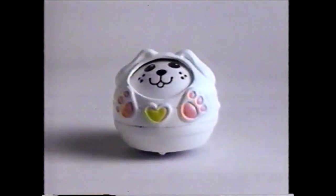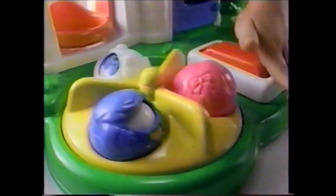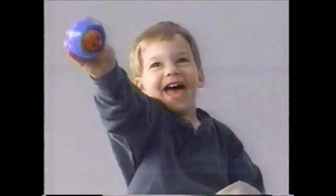There are smiling faces all around at the Roll-Around Playground from Fisher-Price, where they roll, they spin, they slide, they even drop in. Fisher-Price Roll-Arounds. They're fun to be around.